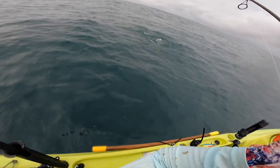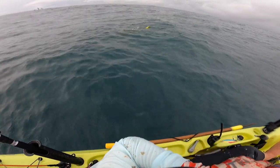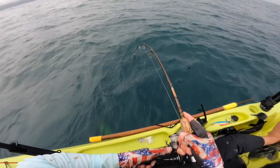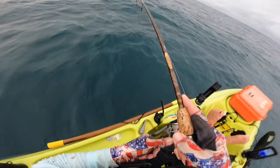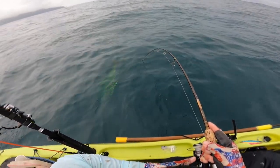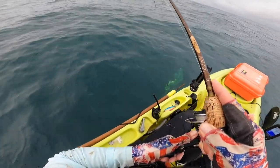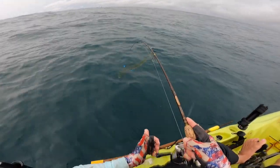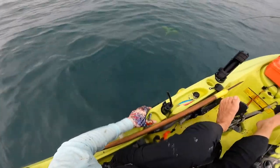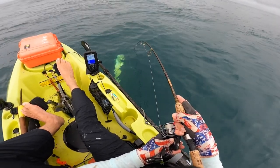All right, here we go. Get him nice and tired here. He's gotta be beat. We're probably over 30 minutes in on this fight. And it's not like I'm playing him too easy. Gap on my right side, so I'm gonna try to pull him over there. All right, can't get them too much closer, that's leader.